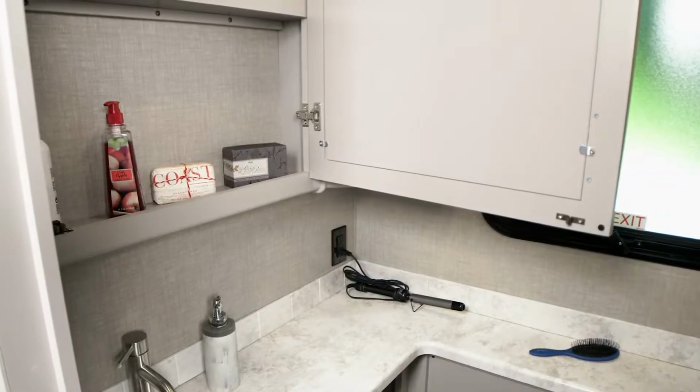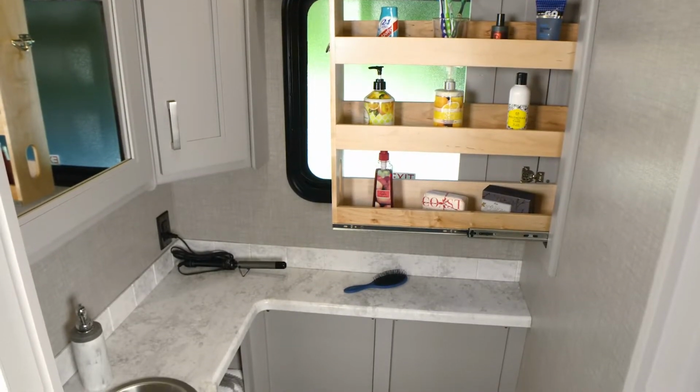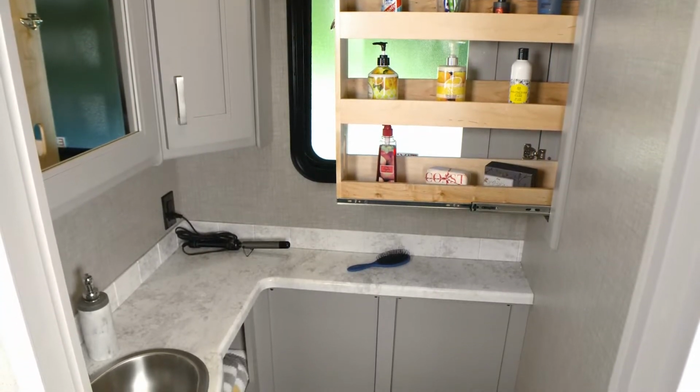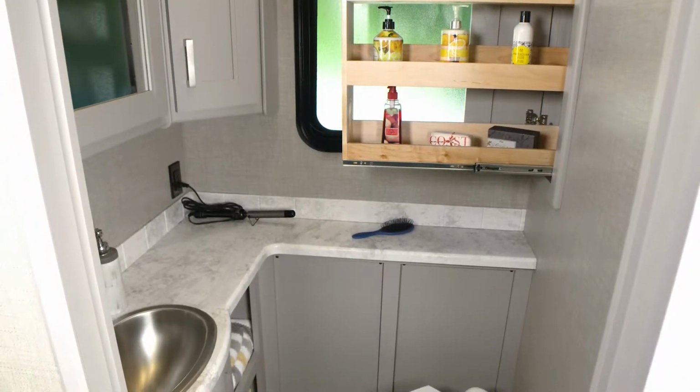Then up above, large medicine cabinet, another corner cabinet, and then you have a pull-out medicine cabinet, if you will, right behind there. 1, 2, 3, 4 shelves, so you can fit all kinds of goodies that you need for your trip right in there.